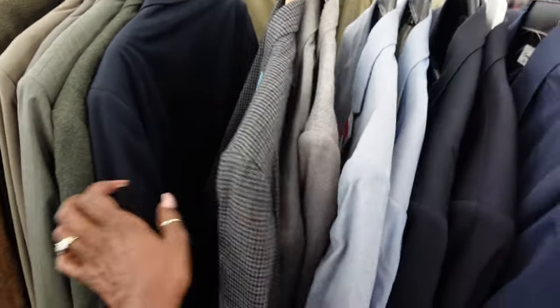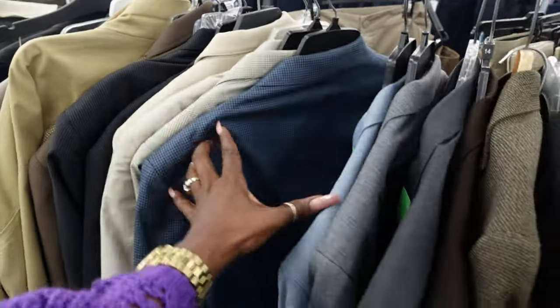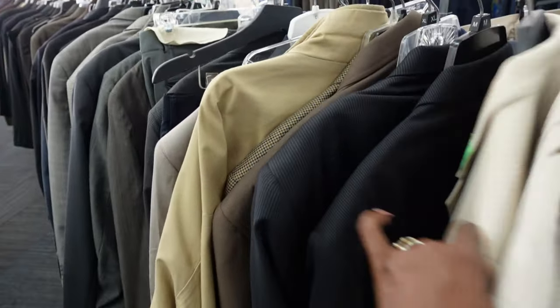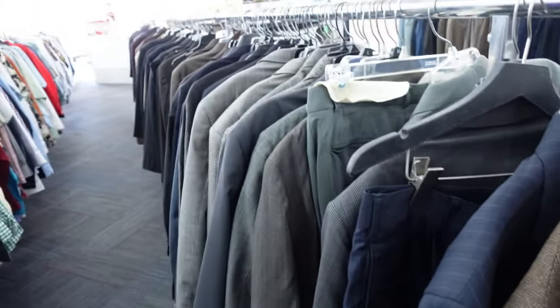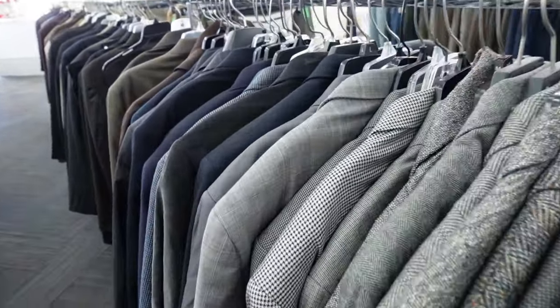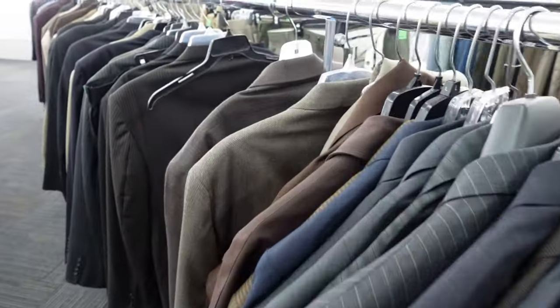Yeah, so I don't think I'm seeing any blazers that I really, really need, especially like the print and the pattern and the colors. Nothing's really like catching my attention. So I think I'm gonna move on.